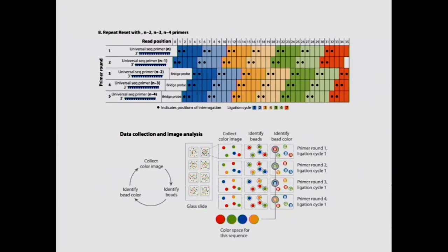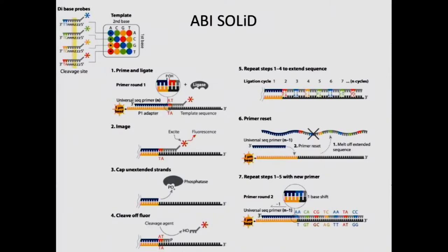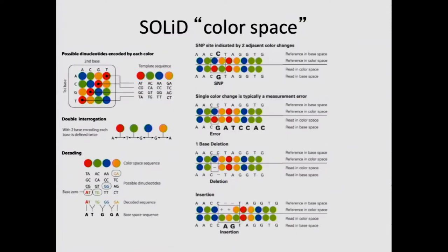This is now the color space, red, green, blue, yellow, but again, going back to this table, it goes from one of these reds to one of these greens to one of these blues to one of these yellows. But the magic is that if I know what even one of them is, if I know the beginning, then essentially I know how the transition is. If I know that the first base is A, then I know that if it's red, the only thing that it can be is possibly T. Well, if that's T, then the next base has to be G. And if I know that that's G, then the next base has to be G, and so on and so forth. So you end up being able to decode from color space into base space.